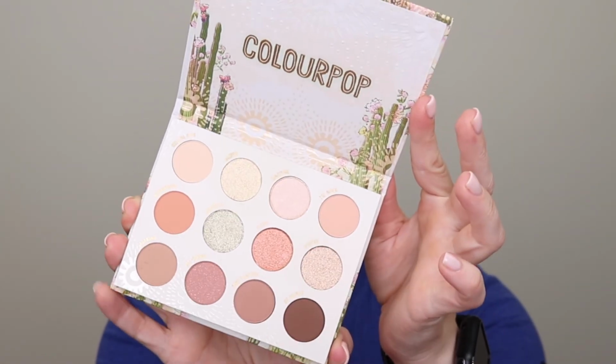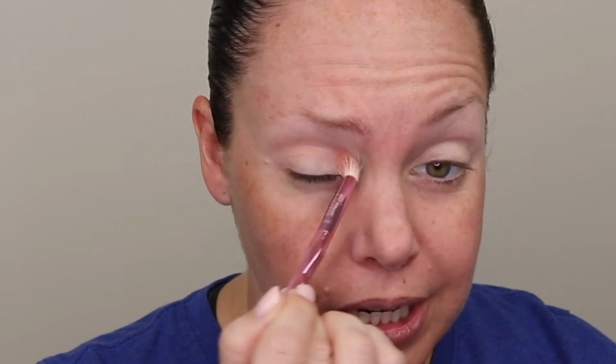So for eyes, I have the brand new ColourPop Wild Nothing eyeshadow palette. This is so beautiful. This is vegan and cruelty free. And I love ColourPop's eyeshadow palettes. They're super affordable, they're easy to work with, and I think my entire makeup collection, like eyeshadows, is predominantly ColourPop. But you can't beat the price point. I'm gonna go in with this first color, Top Down. It's just like a neutral peachy shade. And because I'm going to work, gotta keep it neutral. Neutral-ish.